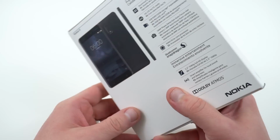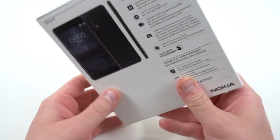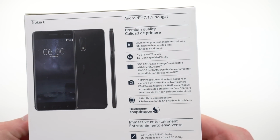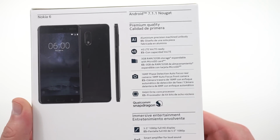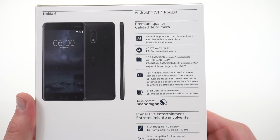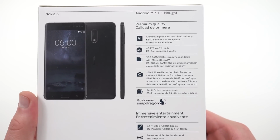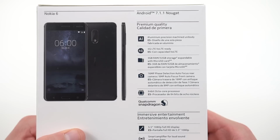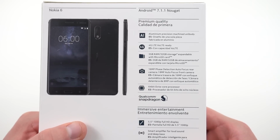This is a mid-range sort of budget category device. You guys can see the Nokia 6 branding right there on the side. Specs right here on the back, just before we get into the box. You've got an aluminum precision machined unibody, obviously LTE ready here in the States. That's for T-Mobile and AT&T, of course. No Verizon or Sprint coverage. 3 gigs of RAM, 32 gigabytes of onboard storage, expandable with a micro SD card. Got a nice micro SD slot there. 16 megapixel phase detection autofocus rear camera with an 8 megapixel autofocus on the front camera.